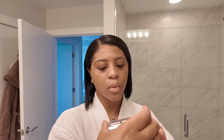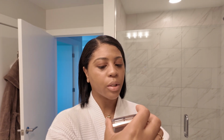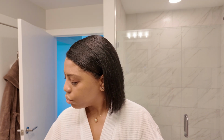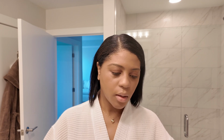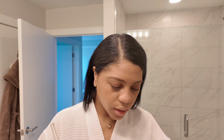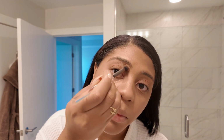So this color in the Dior palette is called, oh, it's just called Matte Ochre. I think it's called Ochre. And that's what that looks like. And the color that goes right here is called Shimmer Beige, which doesn't really have a lot of shimmer in it.